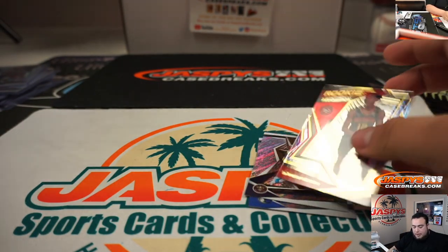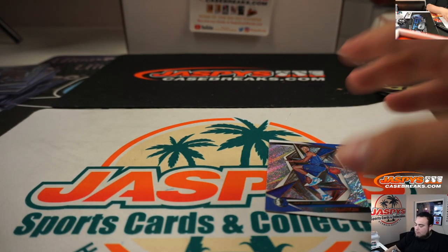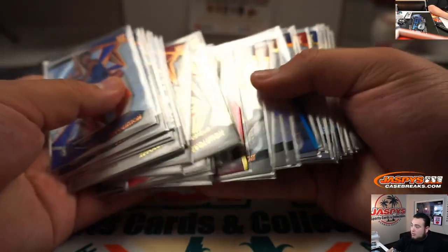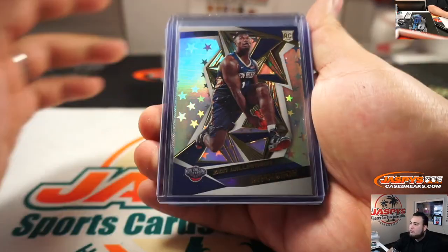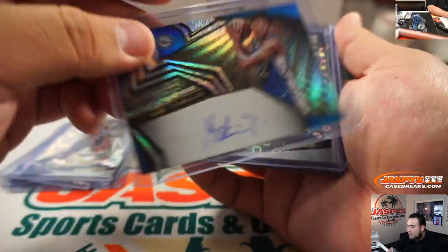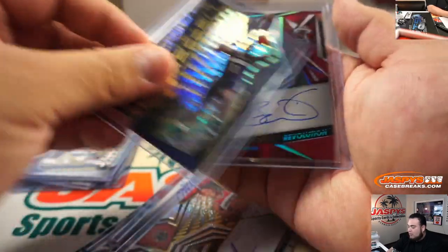So check out break number 10, guys, second half. I have to say this was a pretty good one, though. A lot of numbered cards, and I just penny sleeved all the rookies. And here was more of the significant stuff pulled. A couple of Zions. Lonnie Walker to 10, I believe that's Lava. Different variations of Zion. Thybulle auto. Here's another Zion. Mikhail Alexander-Walker. Liftoff Zion. And a Dwyane Wade numbered to 25.